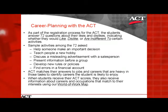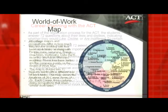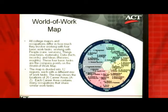And then when a student receives their ACT score report, they also receive information about colleges and occupations that match to those interests using our World of Work map. This is a picture of our World of Work map. All college majors and occupations differ in how much they involve working with data, ideas, people, and things, or combinations thereof.